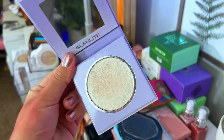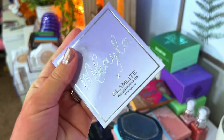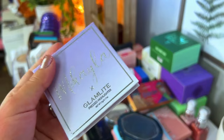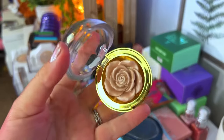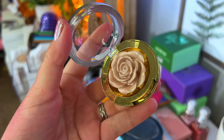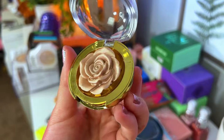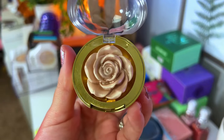Because I just know I'm not gonna use these. We have the gorgeous Michaela highlighter with Glam Light. I'm definitely gonna hold on to this. This is a stunning highlighter. I can't deny it. So we're gonna hold on to this one. We have this gorgeous, gorgeous highlighter from Winky Luxe. But again, this type of component makes it really difficult for me to do a really pretty highlight. I suck at using these. It's really, really gorgeous, but I'm gonna go ahead and pass this one along.